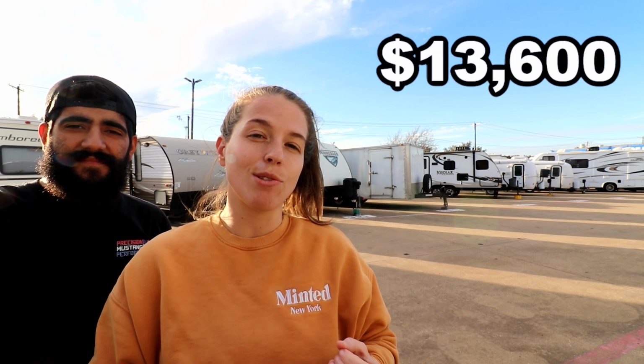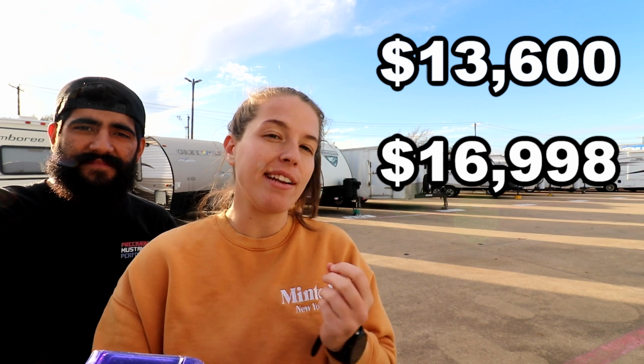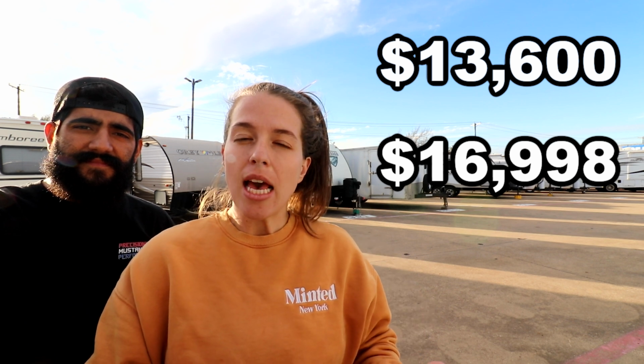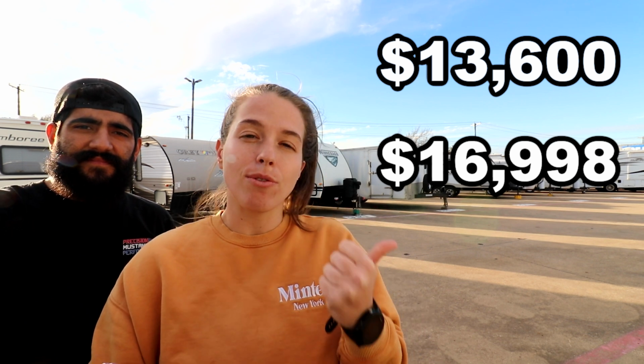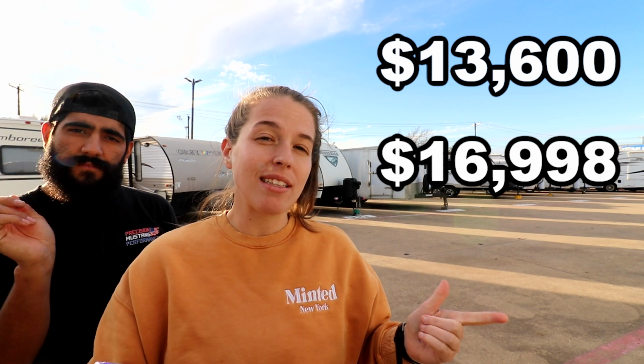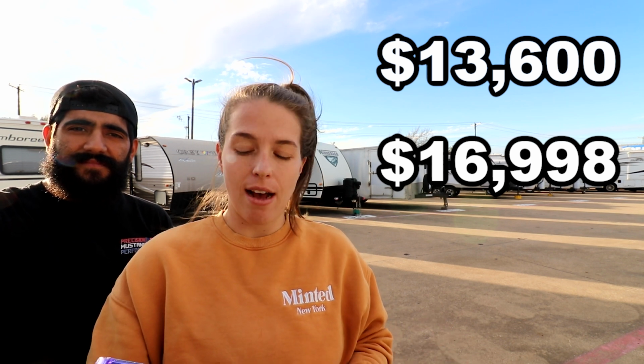But let's go over the numbers. Now, we bought this RV back in September of 2021. We paid $13,600 cash for it, and over the course of the last roughly year and a half, we made $16,998. Now, keep in mind that a huge portion of that income did come from damage claims. We were paid out a ton for the roof damage that was done, and we were also paid out for side damage that was recently done as well, but the RV was also consistently rented out on a monthly basis over the last year and a half as well.